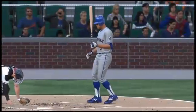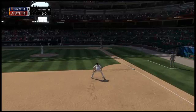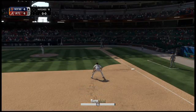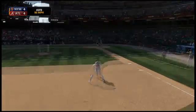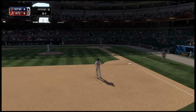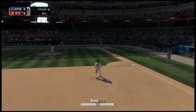Stepping into the box, Elmo Gonzalez. Catcher, Elmo. Ready to deliver. Here's the first pitch. Takes a fastball on the inside corner. Swing and a miss as he's just behind the breaking ball.